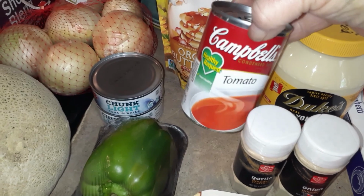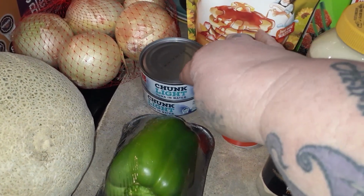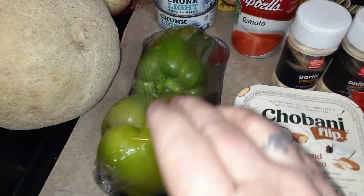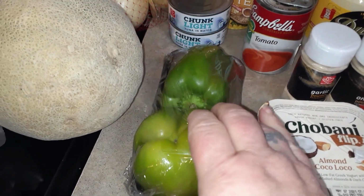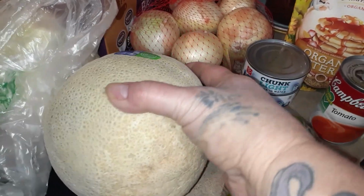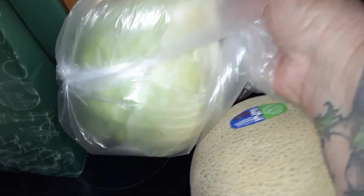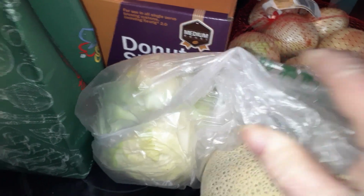This Healthy Request tomato soup is for our casserole tonight. And the tuna, I'm putting 2 cans in my tuna casserole because I want it meaty. And then these are for our, they're not too big, but I think that'll be enough, for our steak-'em subs. And look at that nice cantaloupe for 99 cents. I hope it's good and sweet. And some onions. And then I asked for the smallest cabbage that she had, and that must have been it. So I guess there were some big ones.